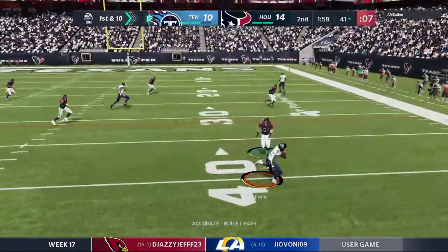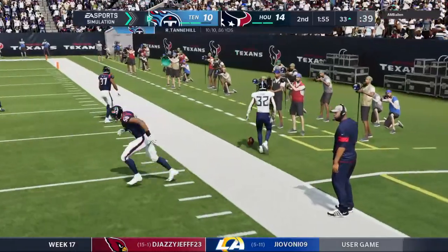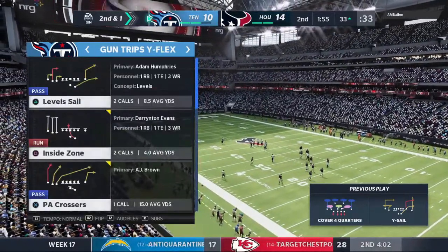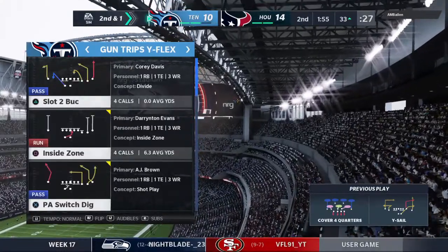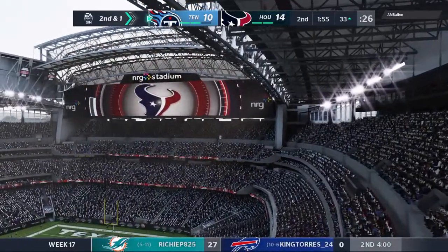Tannehill on first down. That's complete to Darrington Evans, the running back, and he gets us down inside the 35 before going out of bounds. Just about every quarterback is trained to really look downfield first before you come back and make a nice, safe throw. And in this case, that's exactly what he did. Found his running back, let him create some space, and it turned out to be a nice play for the offense.